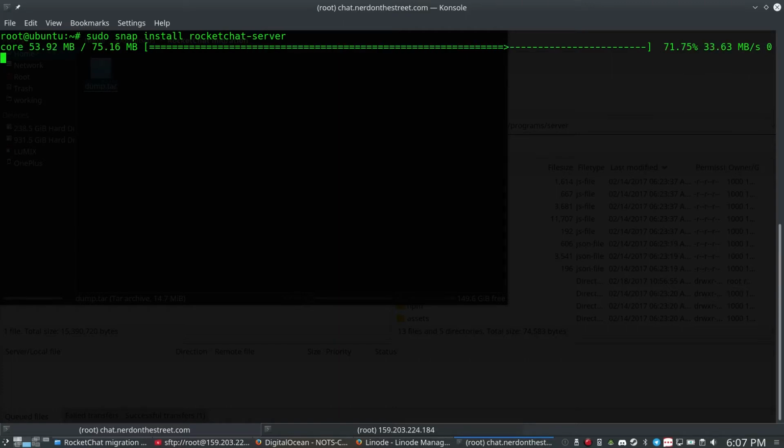Alright, so this is how it looks when you're installing a package with Snappy, or just with Snap, I guess. So it's downloading the package. Alright, see what it does next. Mounting.